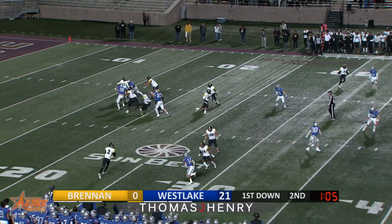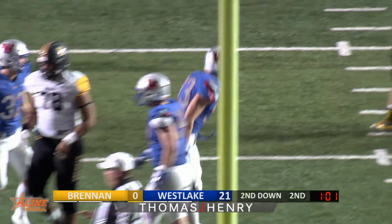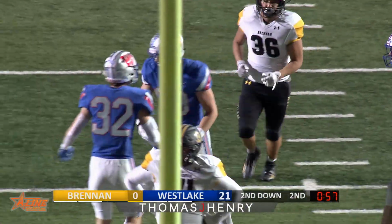Now looking to throw on the play action. Here comes the rush, and he is drilled. Wow, big-time sack for Bobby Duncombe. Duncombe comes in and absolutely destroys David Varela.